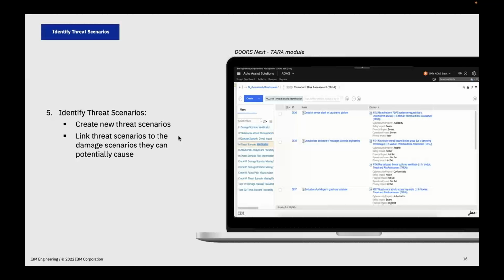Whereas let's take the case of when you are looking at a vulnerability assessment. You identify threat scenarios first and then see, okay, what are the potential damage scenarios, and which assets do these damage scenarios relate to. So it could be either way. That's why in the one slide that I had earlier, we showed that as more of the same line. It could flow either way.